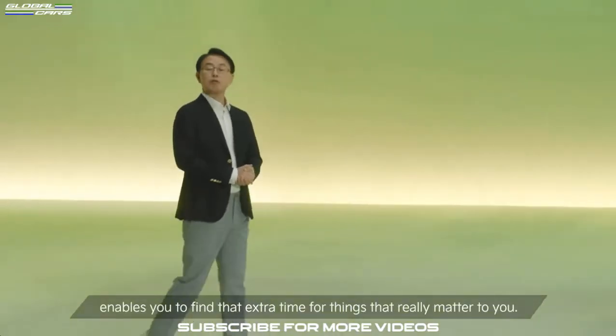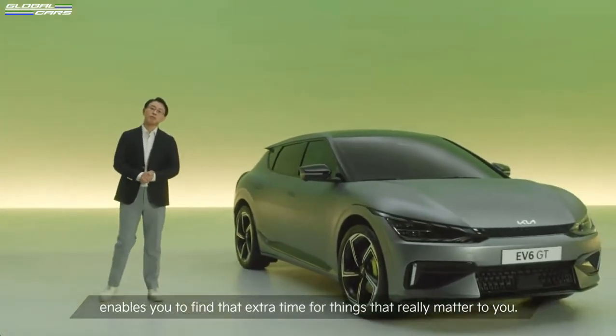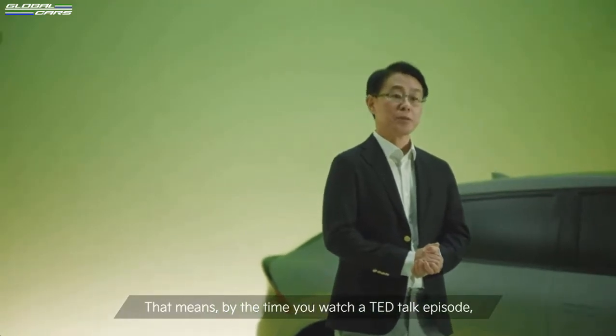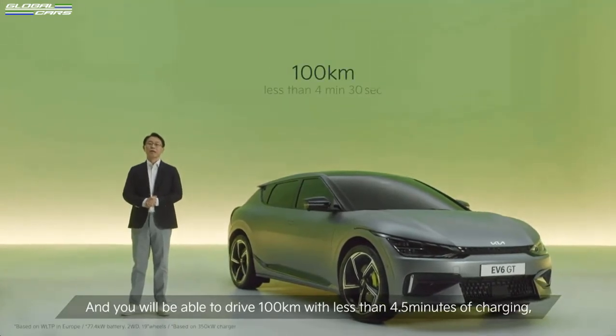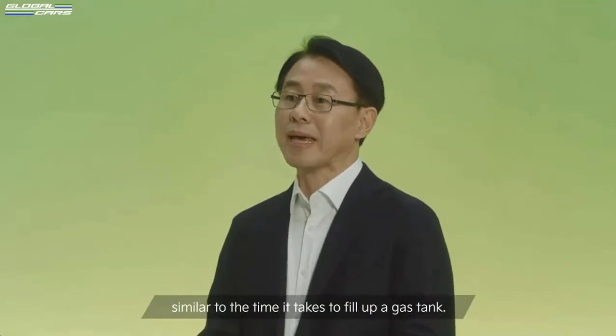EV6 enables you to find extra time for things that really matter to you. That means by the time you watch a TED Talk episode, you can charge EV6 up to 80%, and you will be able to drive 100 kilometers with less than 4.5 minutes of charging, similar to the time it takes to fill up a gas tank.